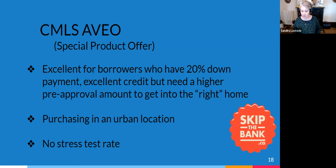So again, a really unique product offering. We've had some really great luck, and I thought I would share this with you. It is specially designed for borrowers who have the 20% down or more and are just having an issue getting into that pre-approval amount to either buy something like a detached house, or maybe instead of purchasing a 1 or 2-bedroom condo, you can get them into a townhouse.